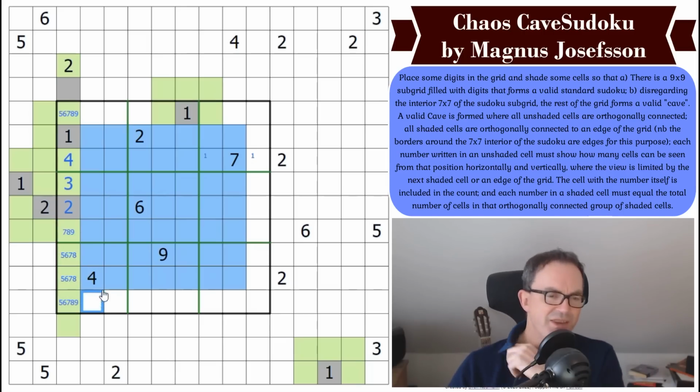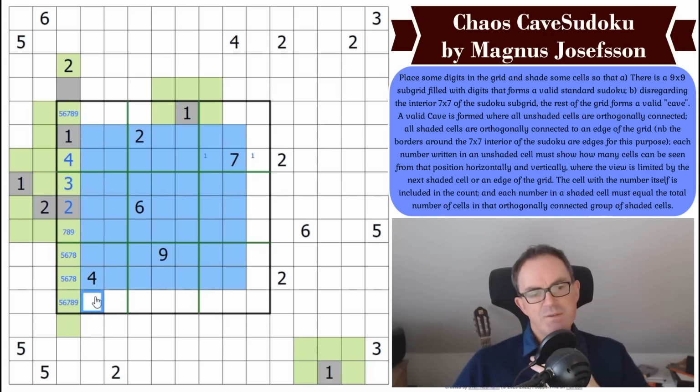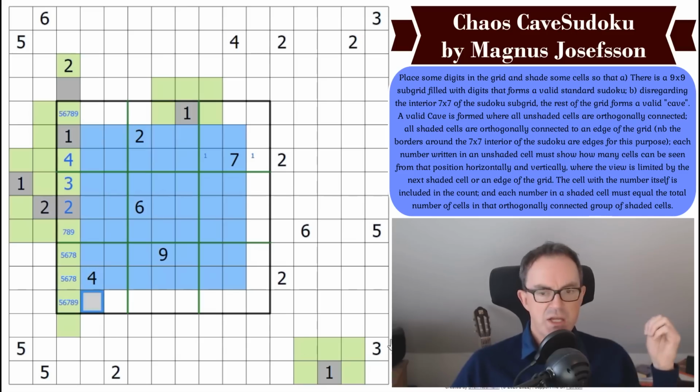Ooh, so does that mean that has to be green? I think it does. Imagine this was not green. Now this cell is seeing the same string vertically as these 3 cells, and it can't see a different number horizontally, because whether I grey these or not, every single combination is catered for by these 3 digits. Yeah, so that's got to be green.